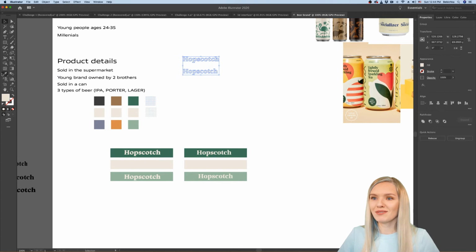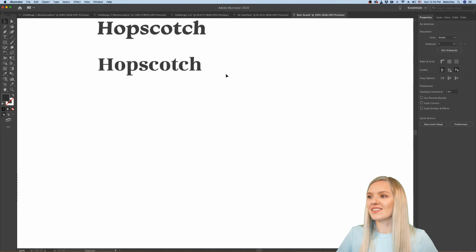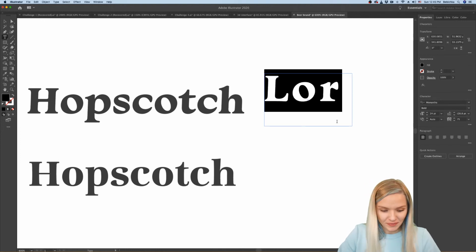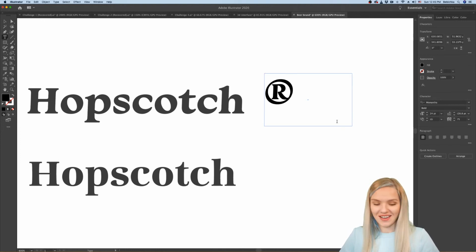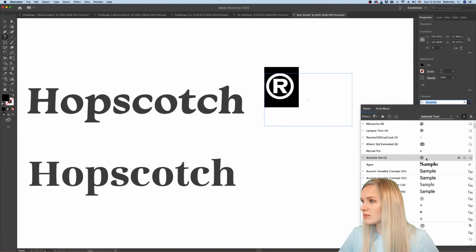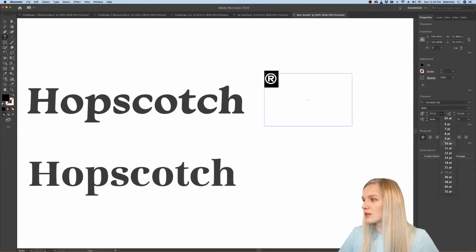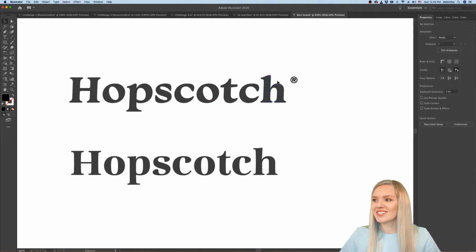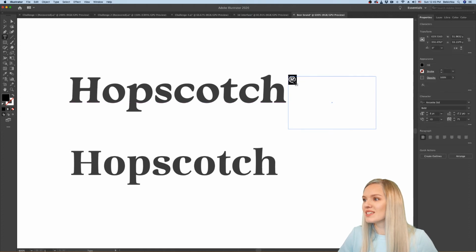Now, my favorite part is adding a copyright mark to it, because I always feel like it gives it extreme authority. So it's Option and R usually, but let me pick another typeface for this, just because I want it to be very simplistic, and I'm gonna make it really tiny like that. Oh, Hopscotch, there we go. But this R I'm still not satisfied with.